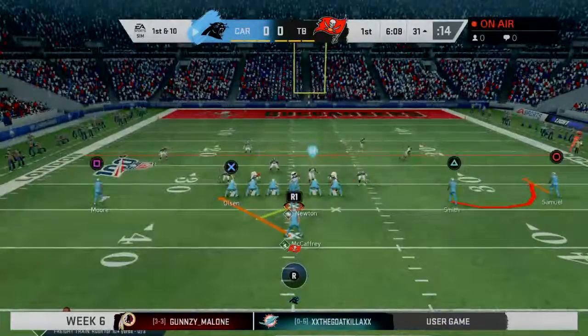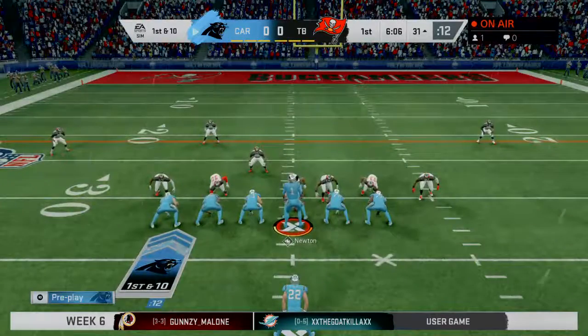Ready. Line of scrimmage, the 31 now on 1st and 10. Fellas, let's set a tone.